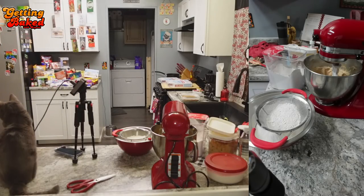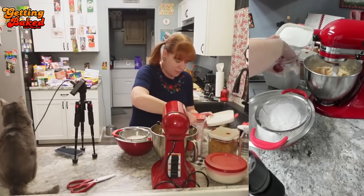Apparently, I've used up all my half cups, so for a half cup, we're going to do 2 quarter cups.